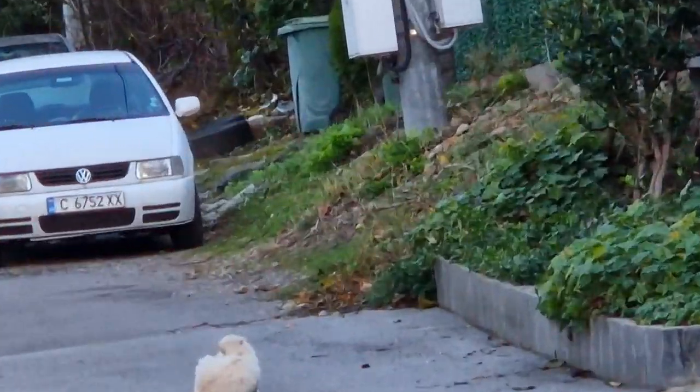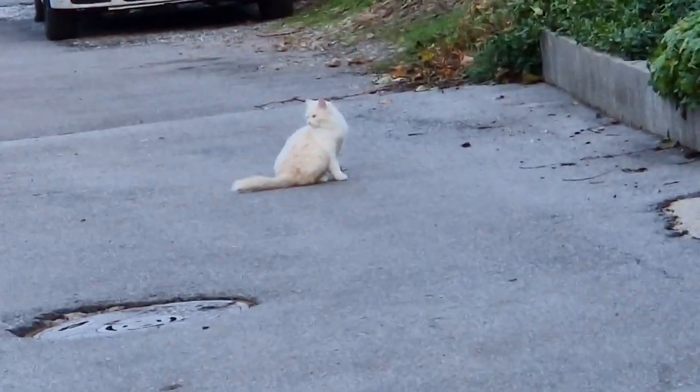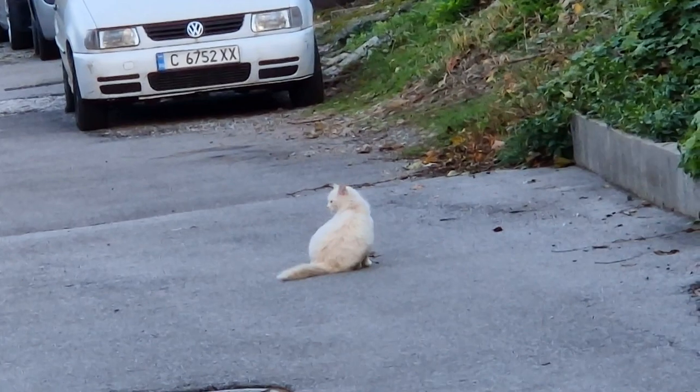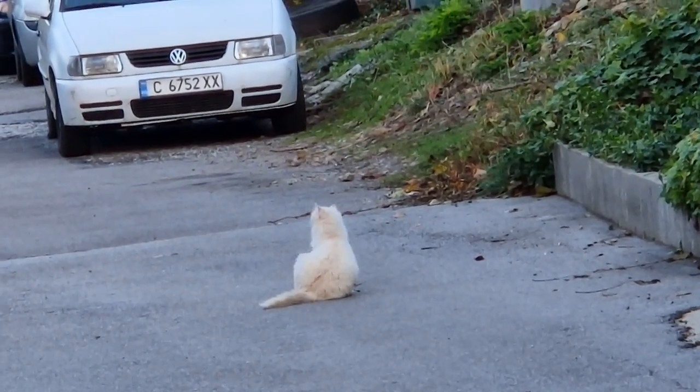Cute looking cat, if you ask me. Look at it, oh my god. That is a very cute cat.